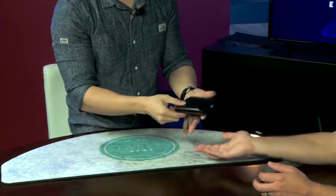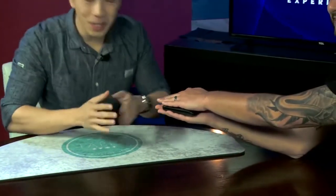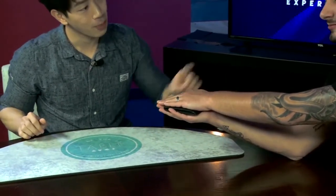Hold your hand out. Put your hand lightly on top. I want you to think of one of those bills for me. You've got a 20 and a 1. Think of one, don't say it out loud. Think of one, okay? Okay.